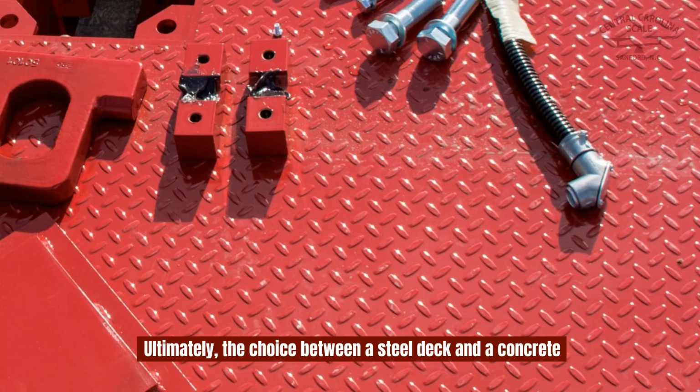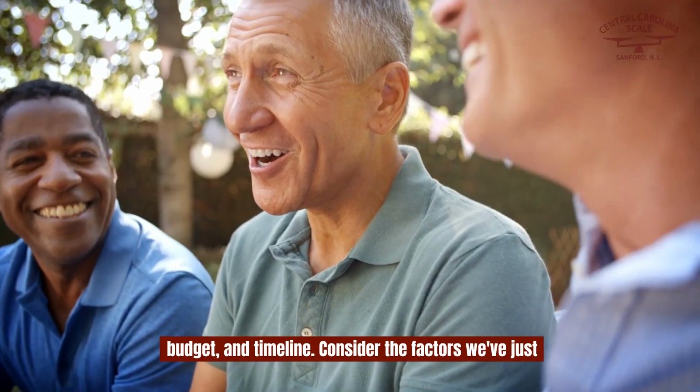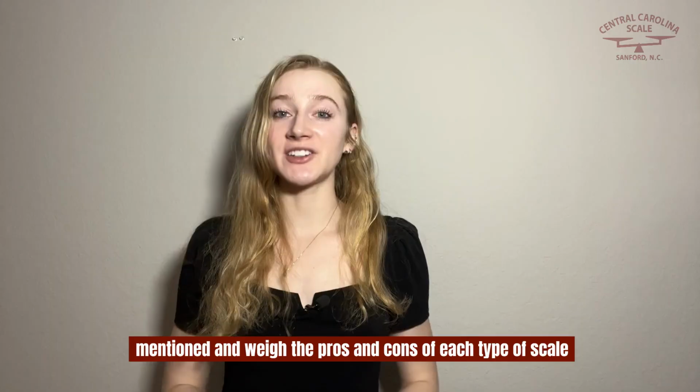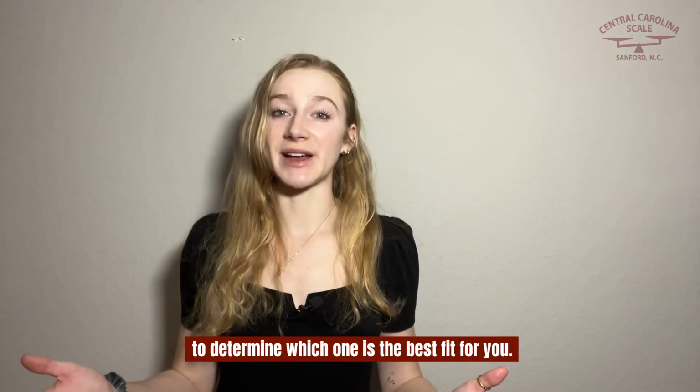Ultimately, the choice between a steel deck and a concrete deck truck scale will depend on your specific needs, budget, and timeline. Consider the factors we've just mentioned and weigh the pros and cons of each type of scale to determine which one is the best fit for you.